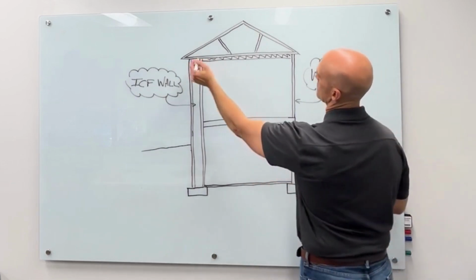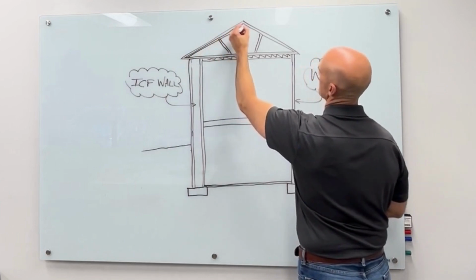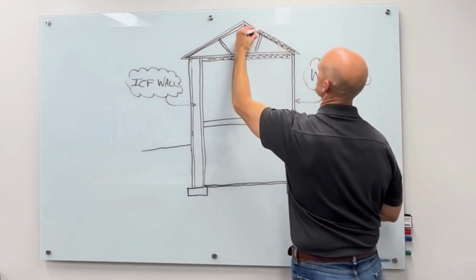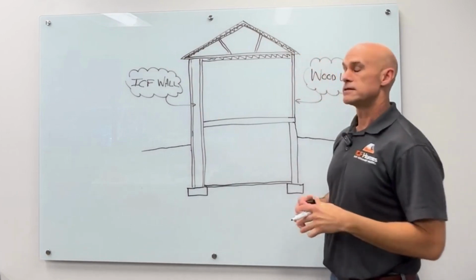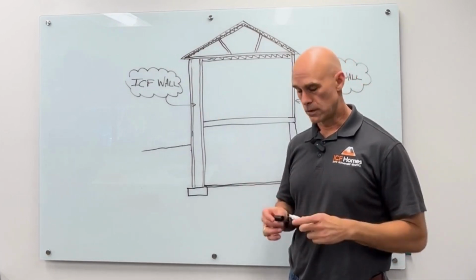If our client wants to go the full concrete roof route, we can replace these with angles, and the entire roof structure can be concrete. That's an extremely well-built house, very high wind load capacities.